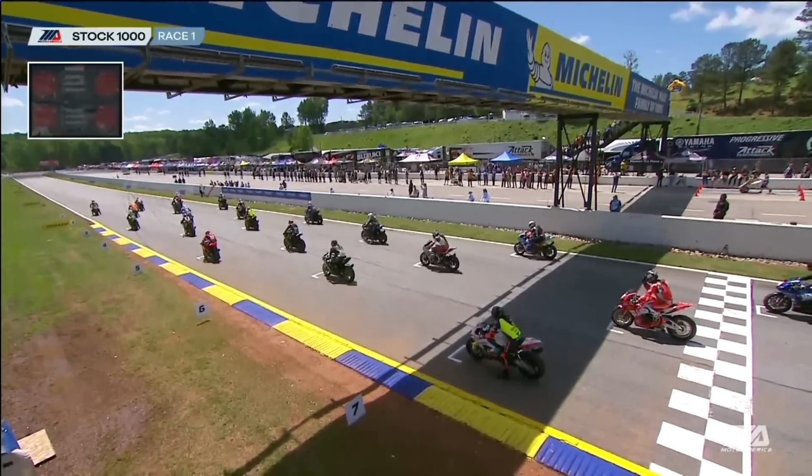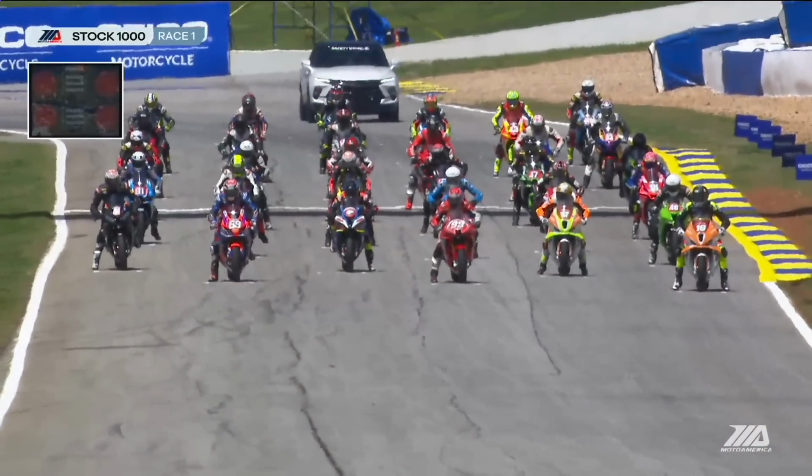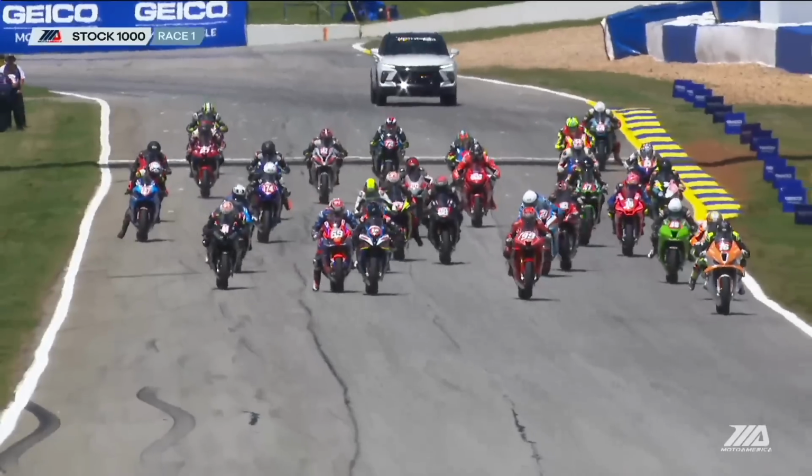Lots of great riders around him, and we're watching for those lights to come on. Again, when they go out, race starts here, and here we go. Revs are up, lights are on, we're green! Who gets the launch? Beaubier looked like he did a pretty good start.